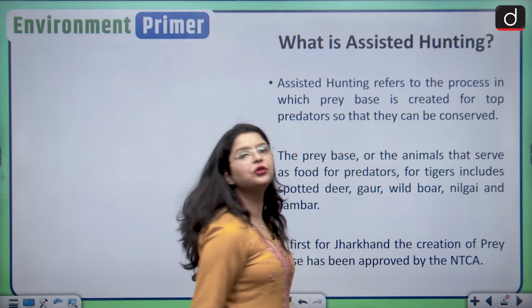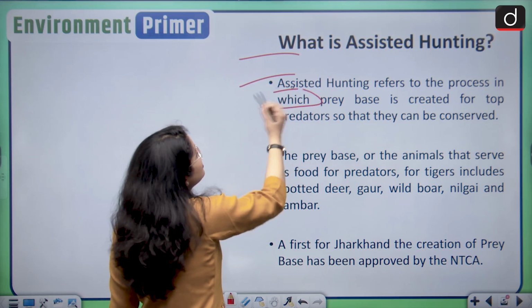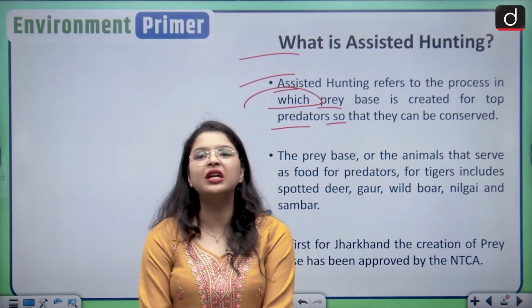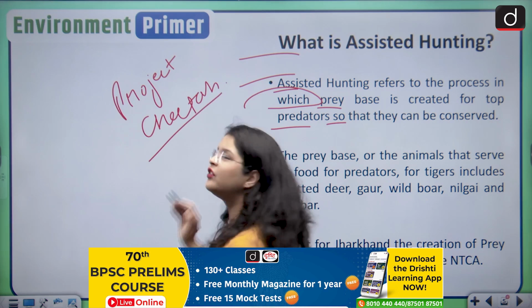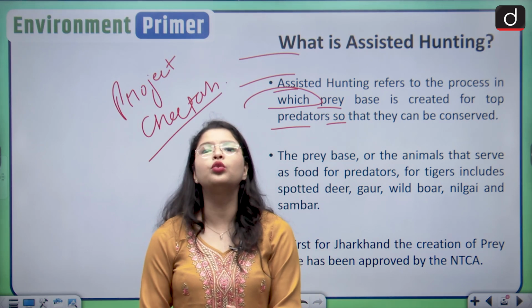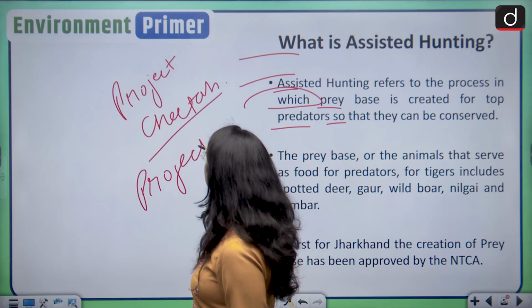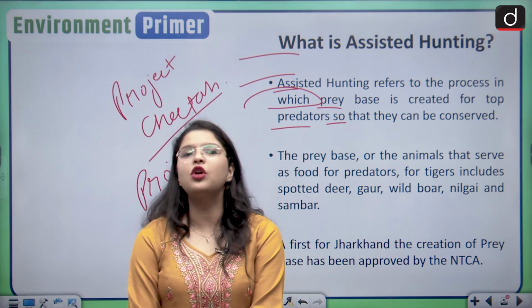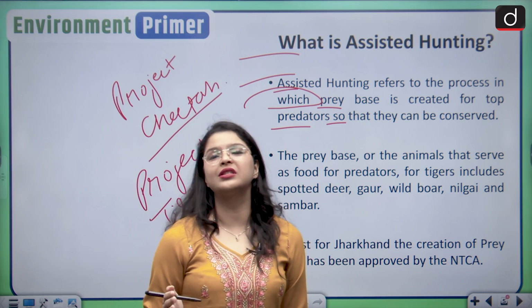This brings us to the moot point of today's discussion: what exactly is this concept of assisted hunting? Assisted hunting refers to the process in which prey base is created for top predators so that they can be conserved. We have discussed in our animal project series the Project Cheetah, and we also pondered upon the prey problem for the reintroduced cheetah in the Kuno National Park. They were reintroduced in the Kuno National Park because it had a large prey base. Then we also talked about the Project Tiger. Whenever we were talking about the animal conservation projects, we saw that there was a lack of prey for the top predators. And to solve this problem, this technique of assisted hunting is used.